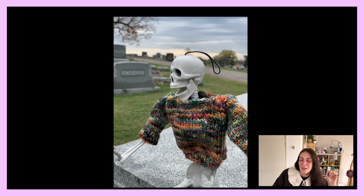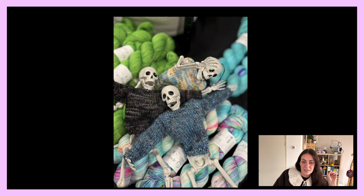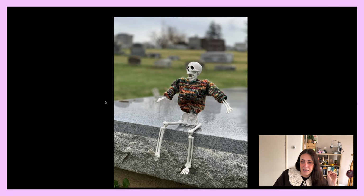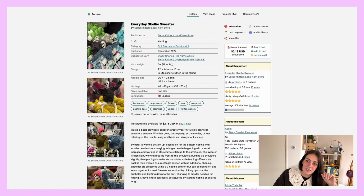Oh, they're going to their favorite place, the graveyard. So much fun. Look how excited this skeleton is. He did miss a hat. See, did you see that? He was missing a hand. Anyway, I guess these are just Barbie sweaters, but if you don't have Barbies, you have skeletons. You can knit these for the skeletons.